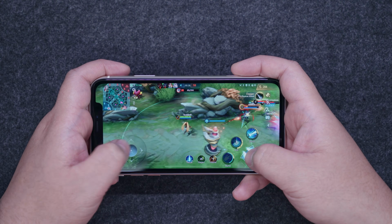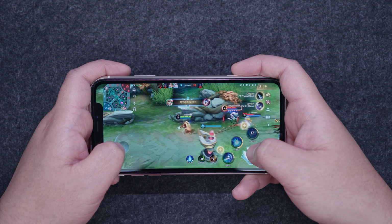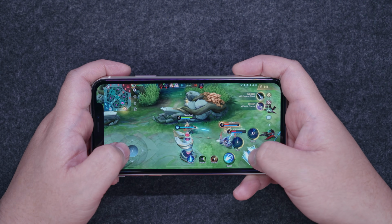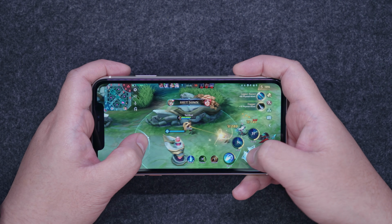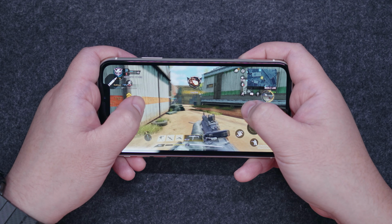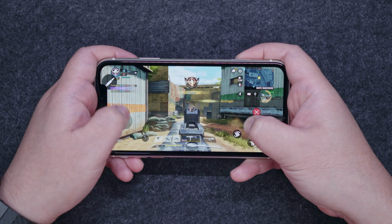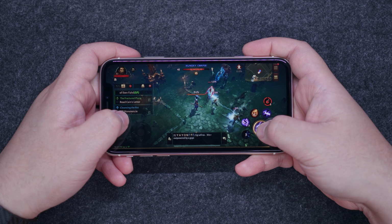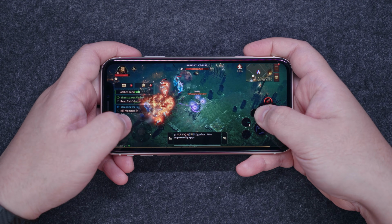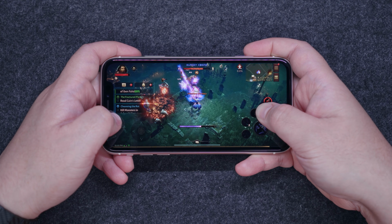As for gaming, I had no problems running Mobile Legends at maximum settings. The performance is very smooth. Well, that's already a given since even budget phones can run this game fairly well. Call of Duty Mobile at maximum settings is also fairly smooth and reliable for competitive matches. For more graphics-intensive games like Diablo Immortal, you may notice some slight hiccups, but not to the extent that it affects the overall decent gaming experience.